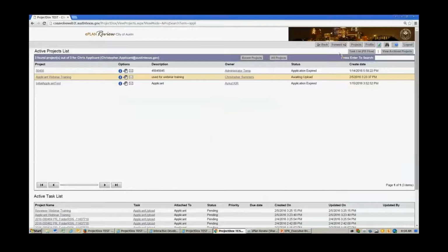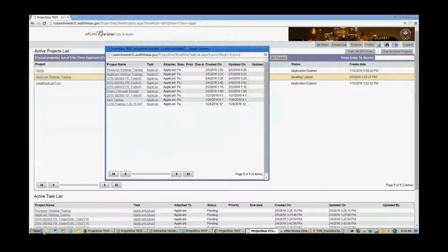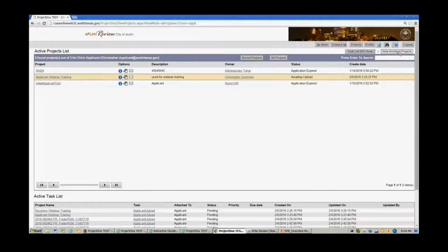If you want to see your task list, you can just hit this. It brings up in a separate window. It's just the same as down here. Just gives you another opportunity to bring up all of the tasks that you have been assigned. And if you have archived any projects, then you can click on those over there.